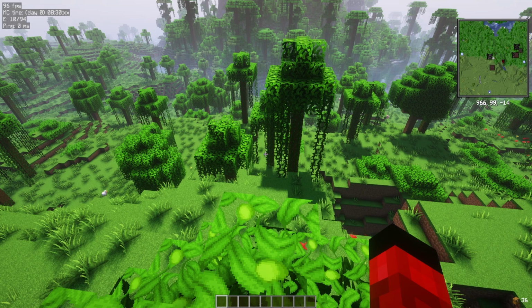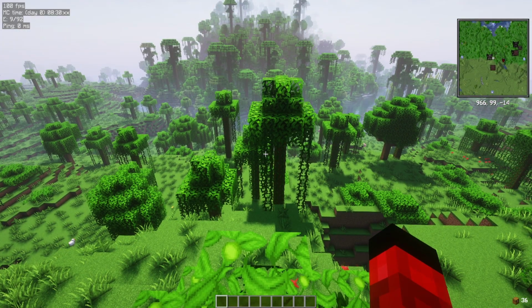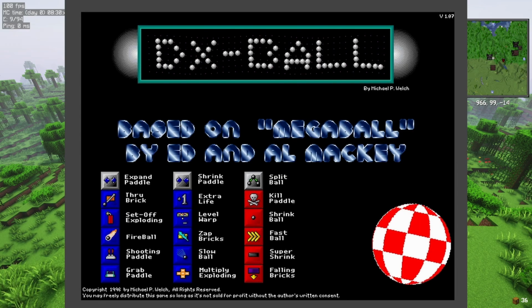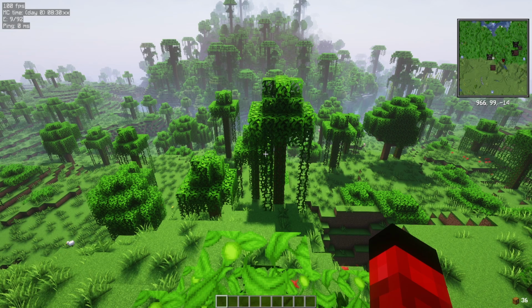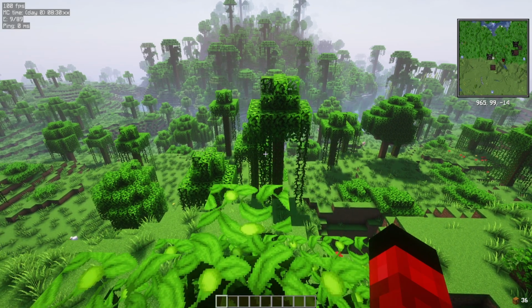But anyway, the next game I actually played on that computer, at least that I played a lot, was a game called DX Ball. Which, if you're familiar with the classic arcade game, I believe it was called Breakout, where you have a paddle and a ball, sort of like Pong, but the object is to break blocks by hitting them with the ball.